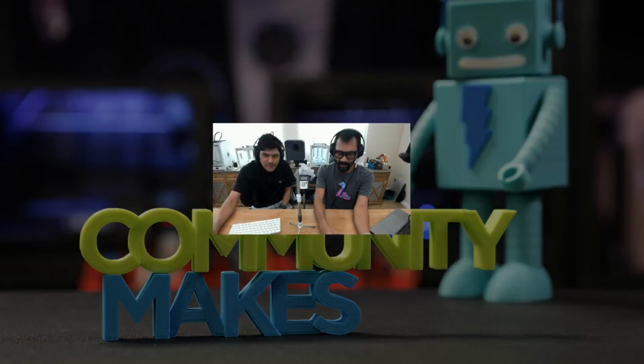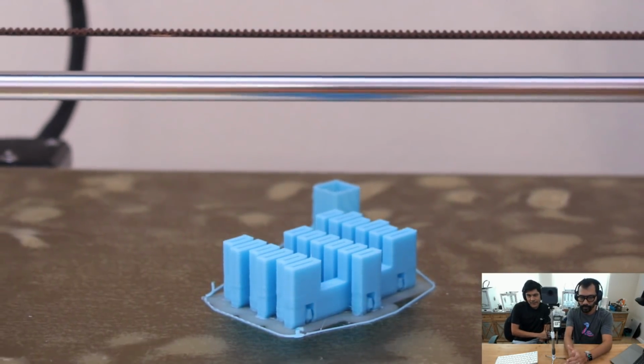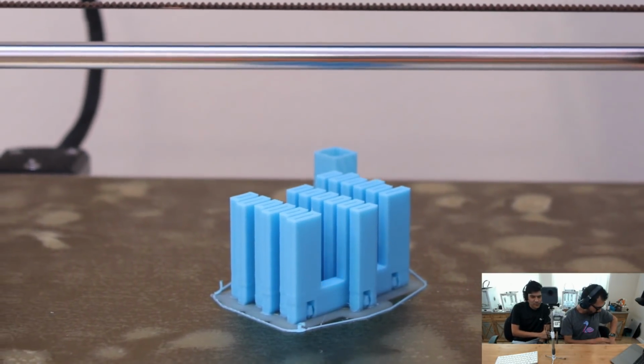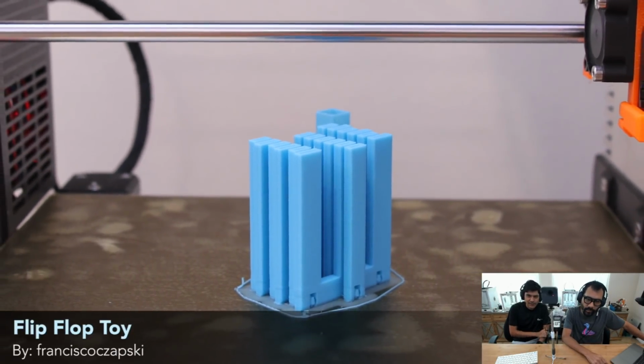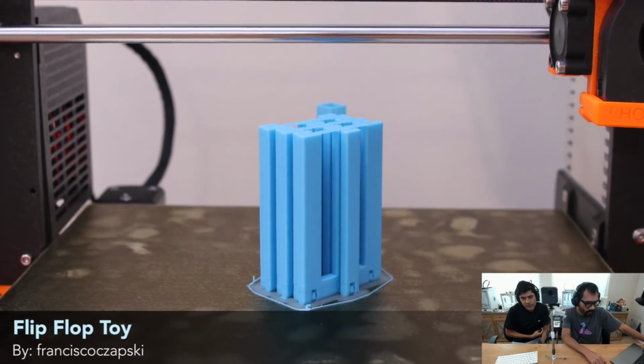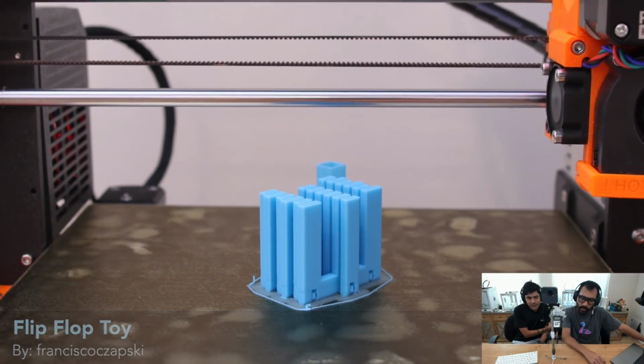3D printed Jacob's ladder. Yeah, the Jacob's ladder is a wooden toy, a classic. It has this really nice mechanism that allows it to look like it's flipping over and over again just by moving it back and forth. This one was inspired by that. It's by Francis, and he calls it the flip-flop toy.